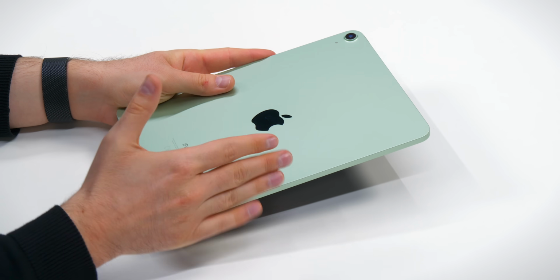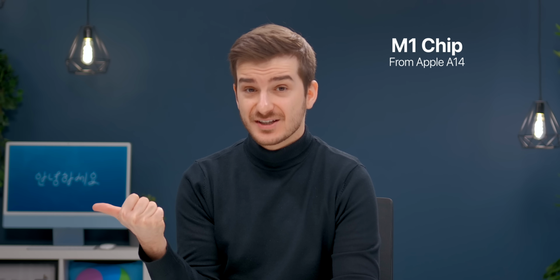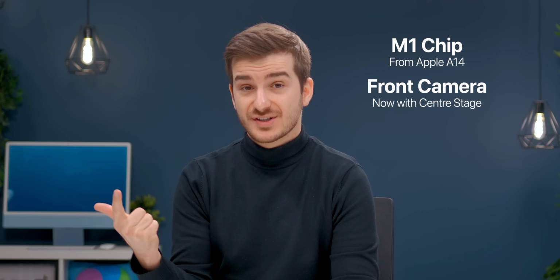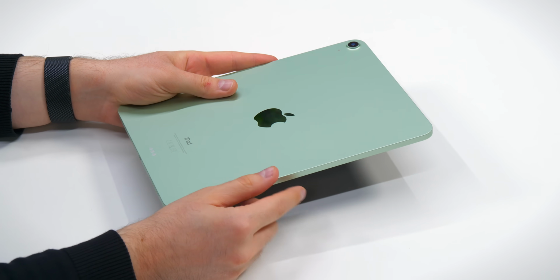I'm going to be using the iPad Air 4 for reference here, as everything in the iPad Air 5 is identical to the 4, aside from the chip, which is now the M1 compared to the Apple A14, the front camera, which now supports Center Stage, and the 5G connectivity. Everything else, including the speakers, is exactly the same.